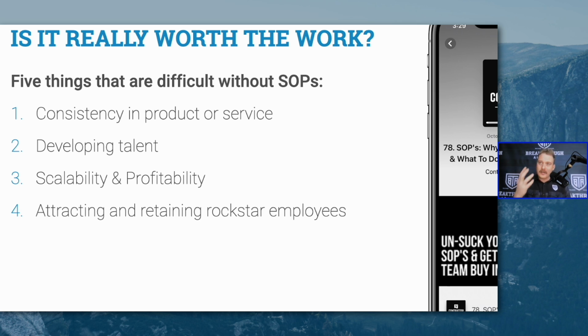4, you can't really attract and retain the rockstar employees you want because A, this is the thing that rockstar employees look for. They want to see structure. They want to see process. They want to see training systems. And B, even if you somehow got lucky and found one without them, they're not going to stay very long because your business is going to be chaotic. So it'll be a revolving door of staff.